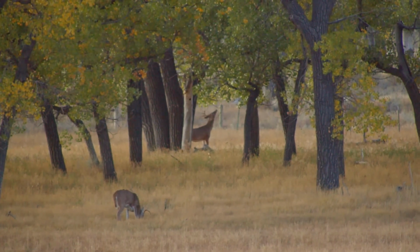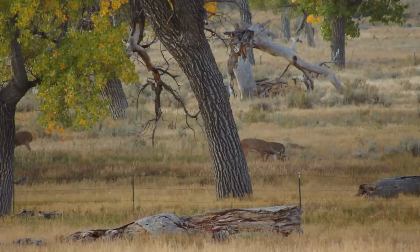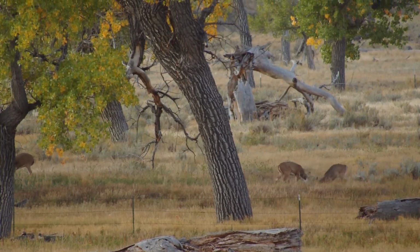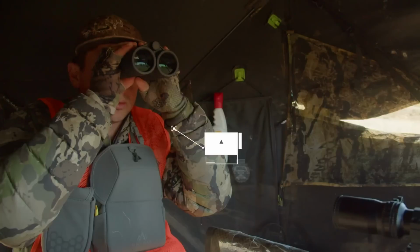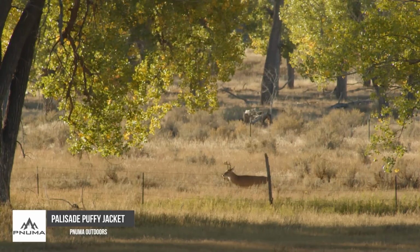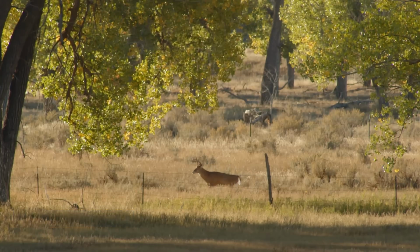Look at him licking that branch. Oh, look at those two tussling. Man, that little guy wants a piece of the one that's a little bit bigger than him. I'm looking at a buck right now. It's the buck from this morning. That's a management buck if I've ever seen one. Look how big his body is.